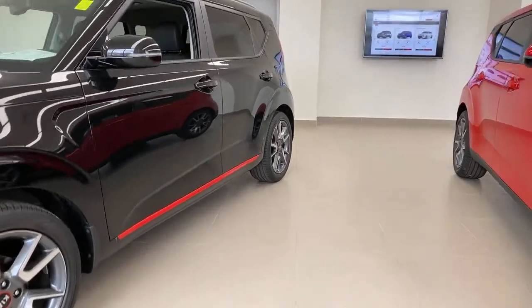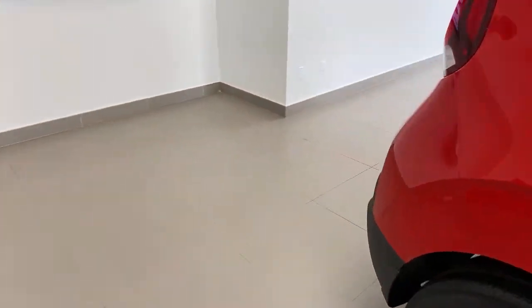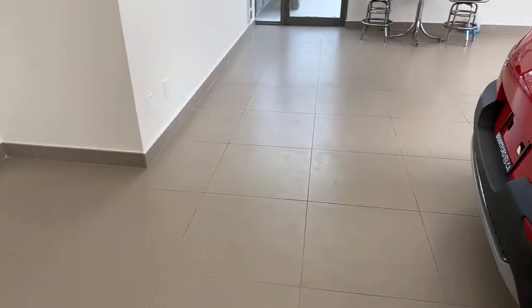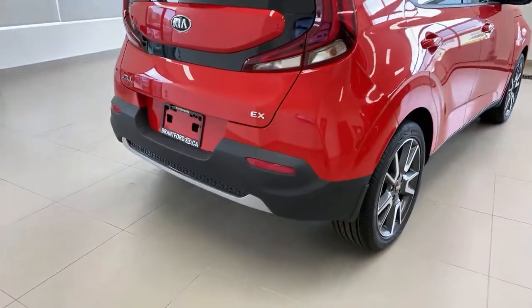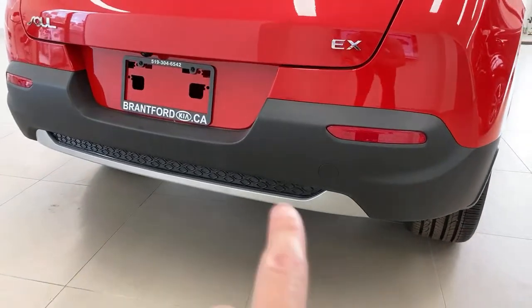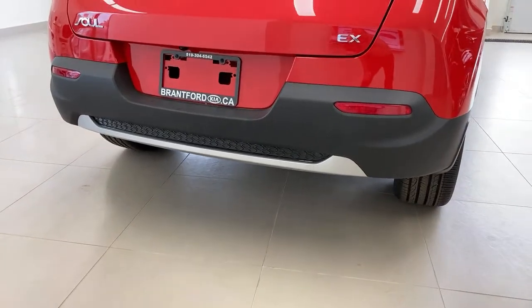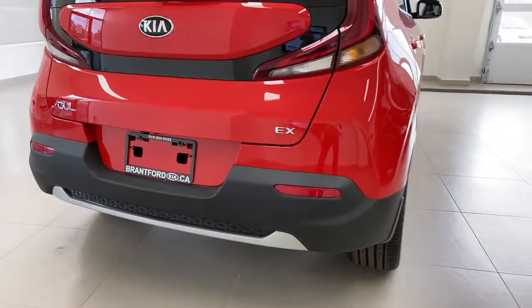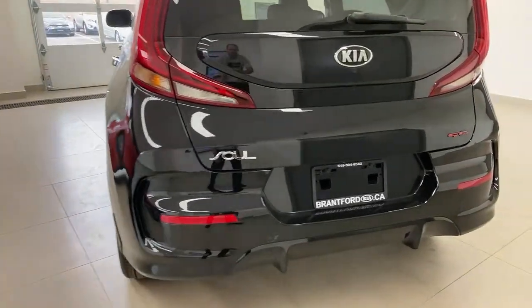And we're going to show you the back while we're at it here. We'll start with the red one. This is the EX Premium. Traditional Soul bumper here. You can see the matte black finish, that silver trim down low. No real diffuser, just kind of a skid plate looking silver panel there. You'll see in a second what's different here as we go to this black car, fully painted area here.